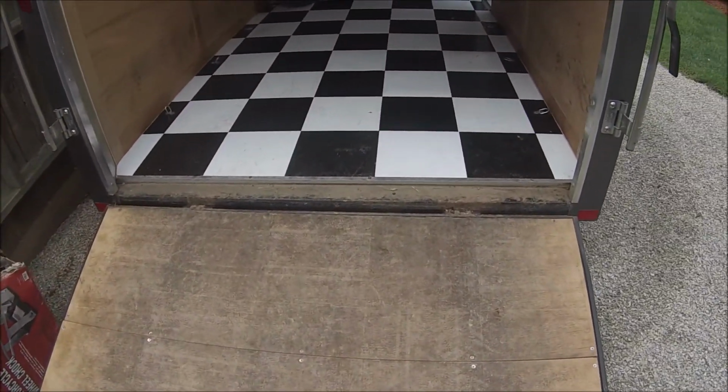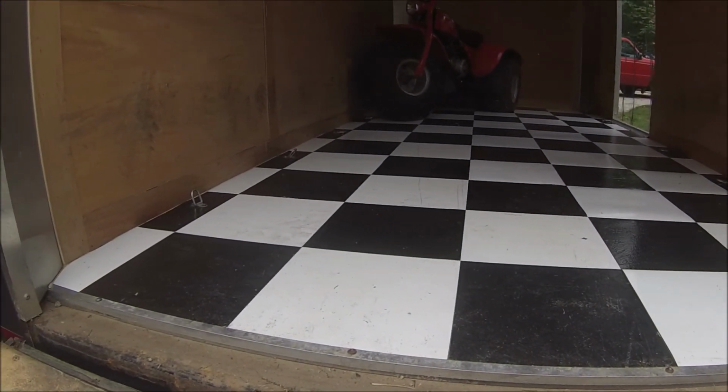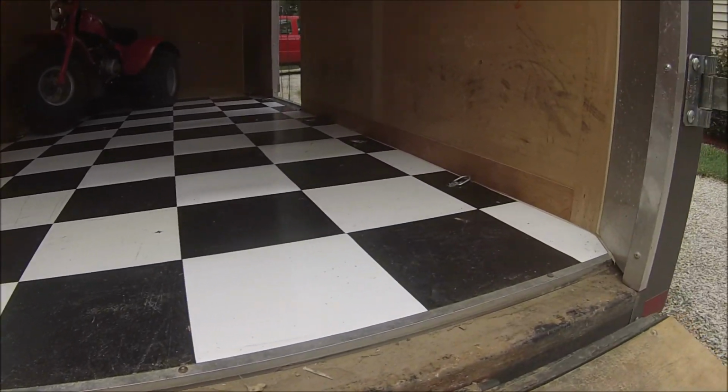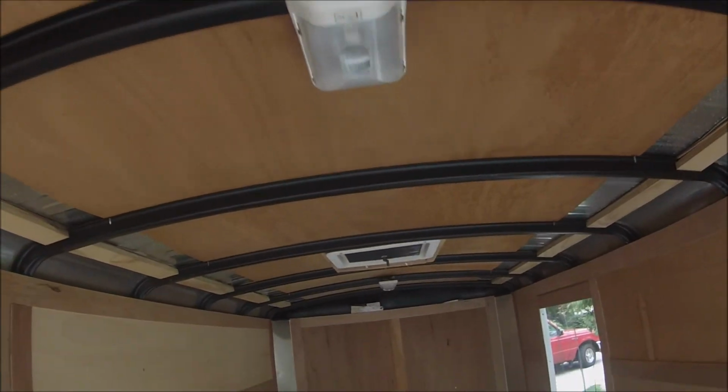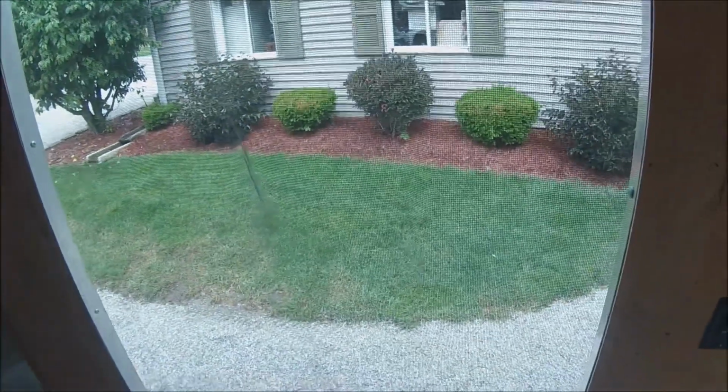But in here we got the flooring that I said I put down. I like the way it came out. It came out really nice. I put the tie downs here along the edge, and there's one up in here, and then they go around all the sides. And then it's got these lights in it here with this light switch on the wall by the door.